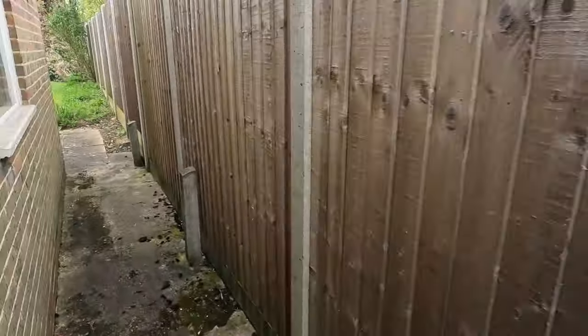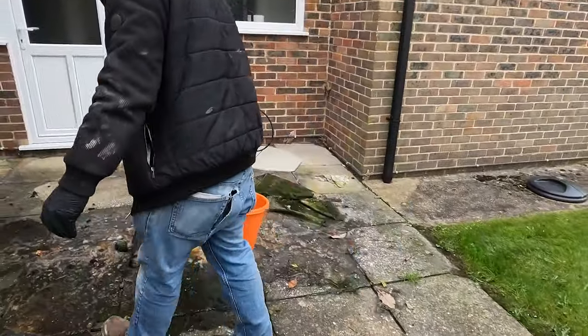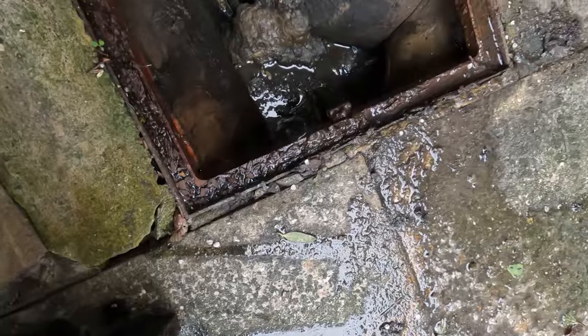Shall we? Let's see what this one's like. I reckon this one's going to be pretty bad. Matthew's already got it open. Whoa. Come over here and I'll block it with a bucket of water. You're going to unblock it from here, Matthew? Oh, it's just a little chunk here. Okay. Yeah.